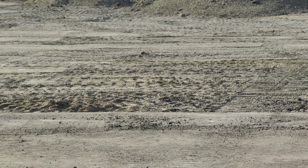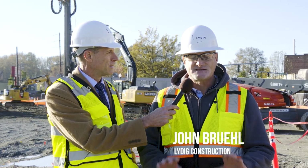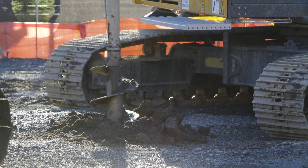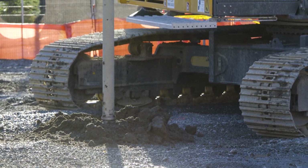John, last month you guys were leveling the ground here, pulling up the concrete that was already here, and just getting the groundwork done and prepared. What are you working on now? So right now we have geopiers in here. They're installing geopiers about every 4 feet on center in a 2-foot grid, and stabilizing the ground for the foundations to sit on. So the geopiers, there's a drill, and you can see it in the background here, a drill that drills down into the soil.